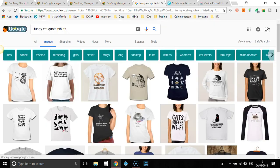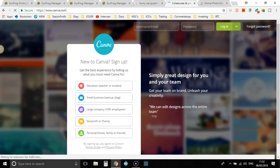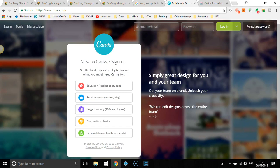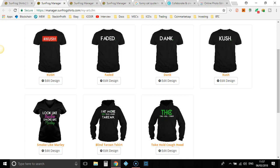And then go over to Canva, which is kind of like an online Photoshop, and it's free. Same with Pixlr. So you'd want to go to pixlr.com/editor and then create designs. Now keep them simple, text-based designs. As you can see, mine aren't anything special. As you can see, I'm not a designer.